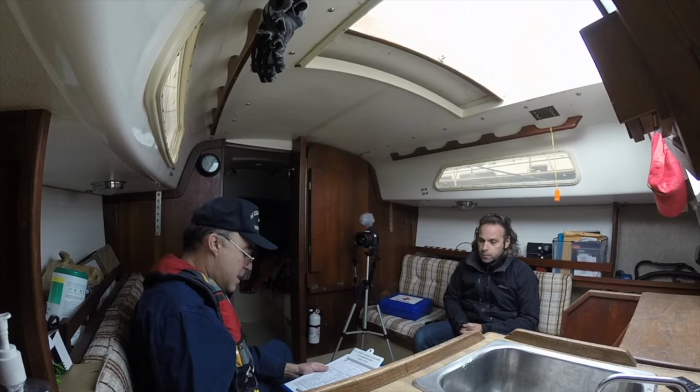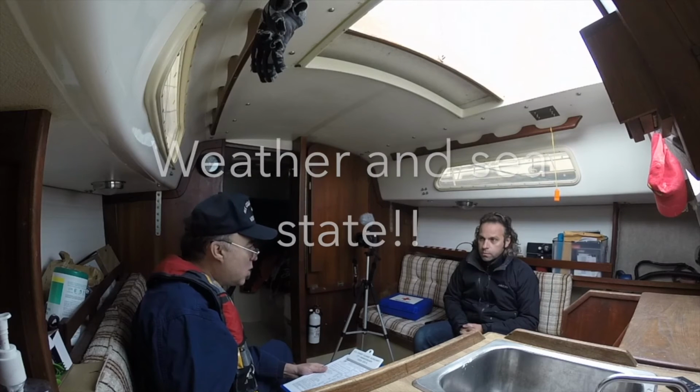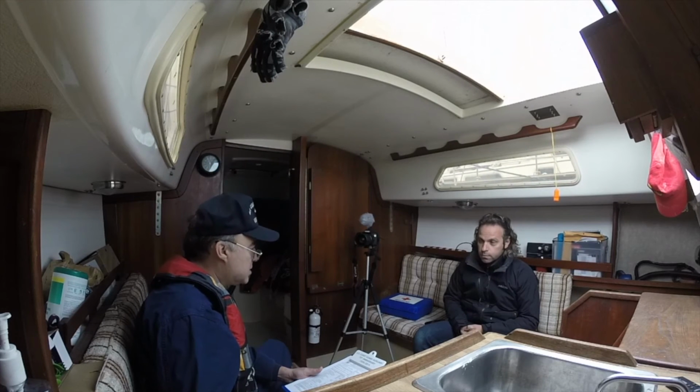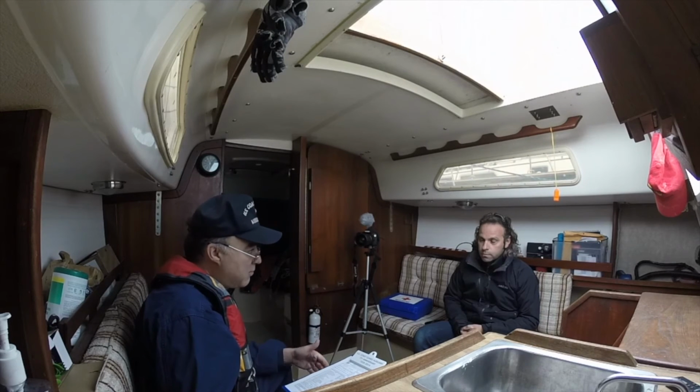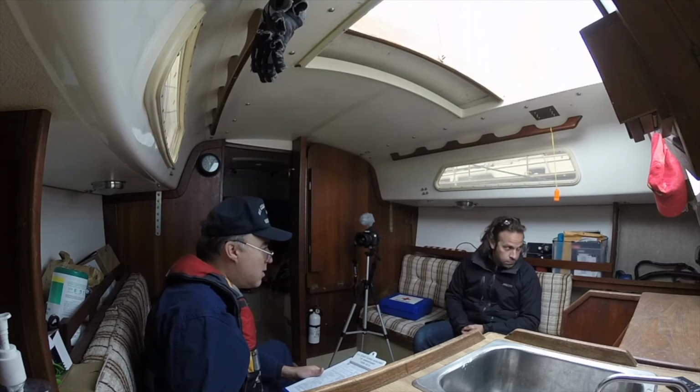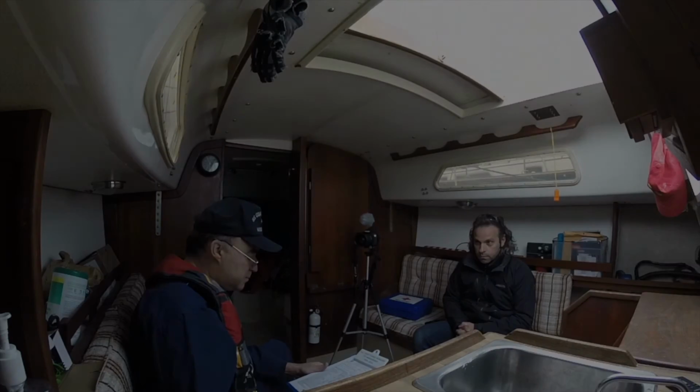Very good. Weather and sea conditions. Of course, in the morning, a lot of times the winds will be light, and in the afternoon, the wind will start to pick up. So you have to be aware of that. Best to check weather right before you go out. Most mariners have a Channel 4 weather radio on their vessel so that they can hear.